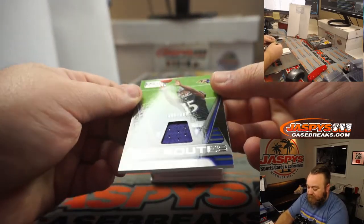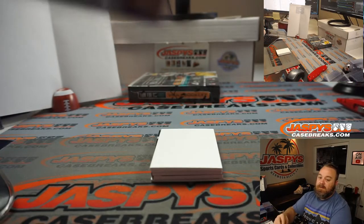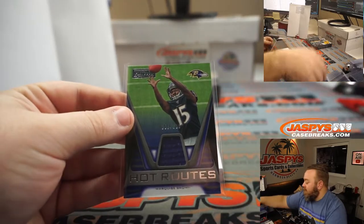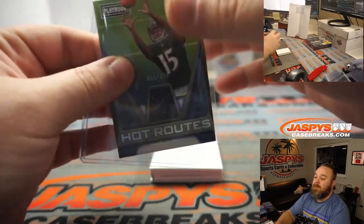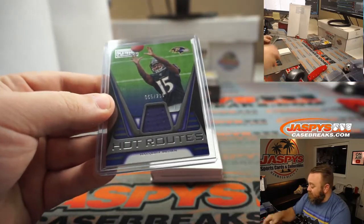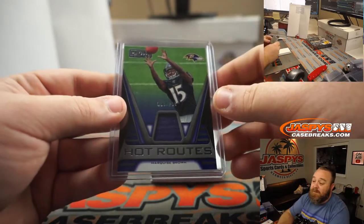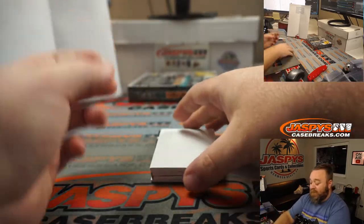Marquise Brown, 55 out of 299. Baltimore Ravens and the AFC North. Patrick Kolon. It is out of five. Nice, Joe. So, there you go, Brandon. That DK Metcalf redemption, which is not expired, still got 4 months left. That is out of five.